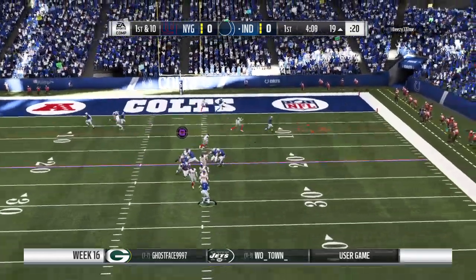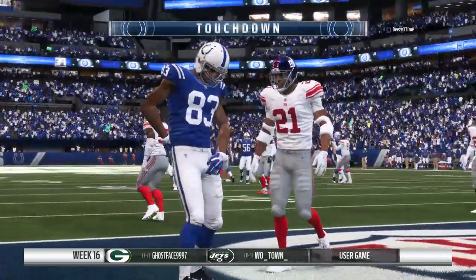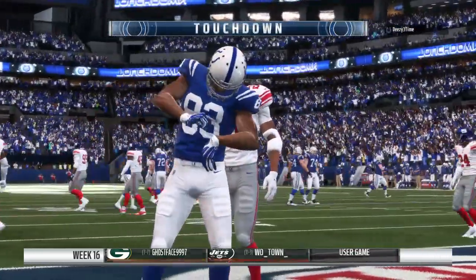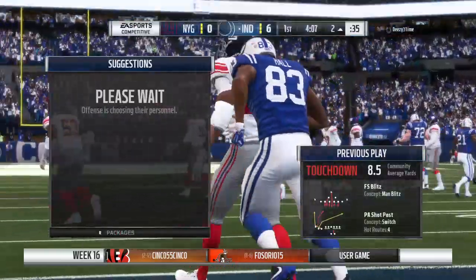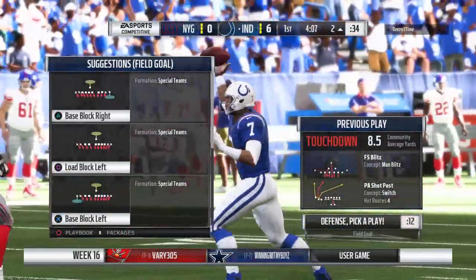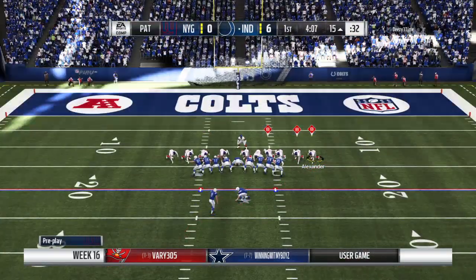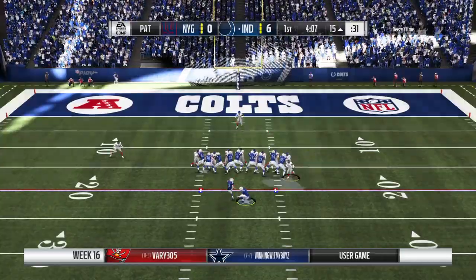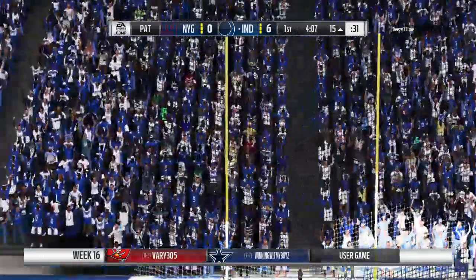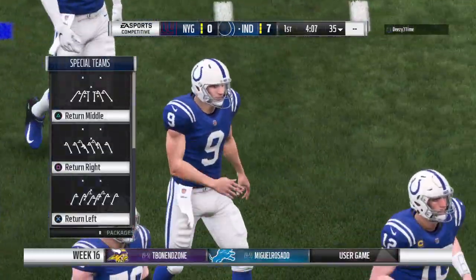To throw, Brissett. That is caught at the 7. And he takes this one in for a Colts touchdown. As his guys are in for 6. And the Colts are going to take a first-quarter lead. No going for 2. They'll kick the point after. Extra point hugged the upright a bit, but he gets it to go. And that makes the score 7-0.